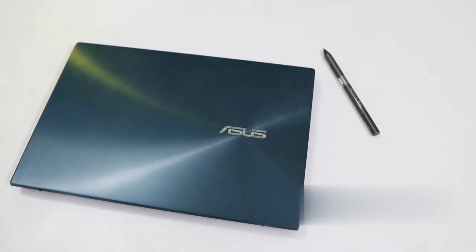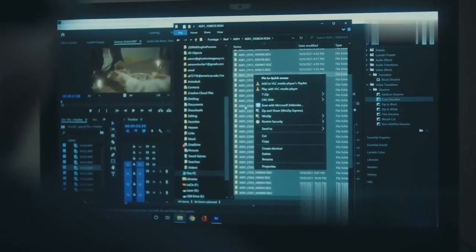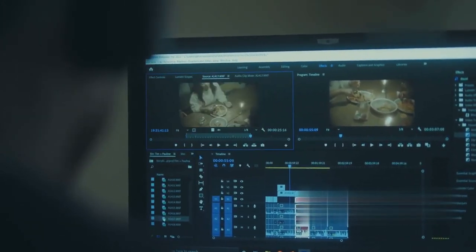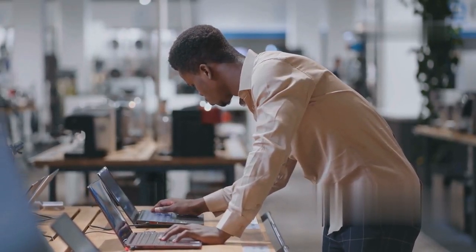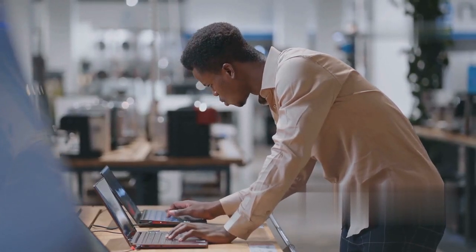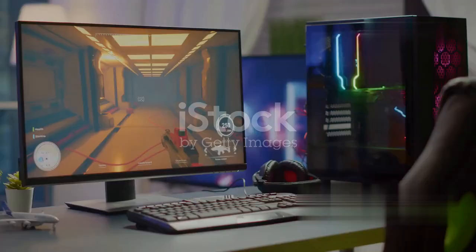Has the build quality stood the test of time? Are the materials still holding up well? And even the software experience. We'll look at any updates ASUS has rolled out and how they impact the laptop's usability and performance. By the end, you'll know exactly what to expect if you're considering picking up this gaming laptop in 2024. Whether you're a hardcore gamer or just need a reliable machine, we'll help you decide if the ROG Strix G15 is still worth your investment.